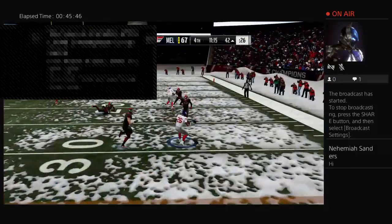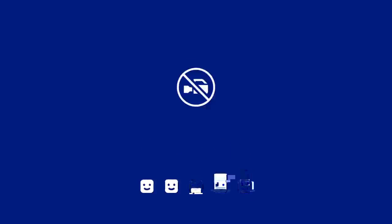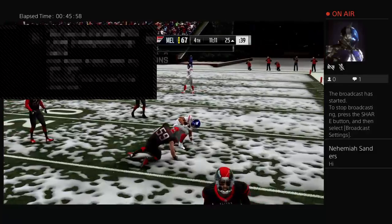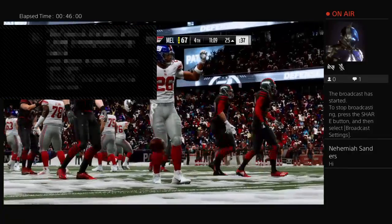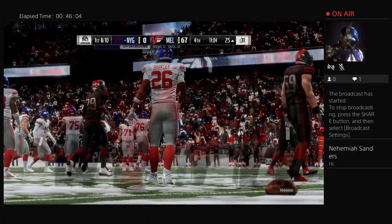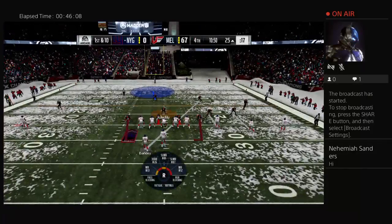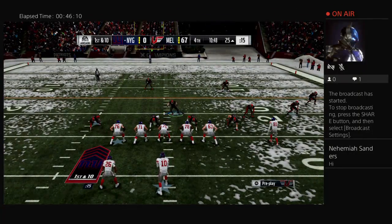Manning going to throw. And he comes back with one, complete. And they're able to get this one past the 30 down to the 25. I know most of the time when the ball's in the air, you're thinking wide receiver, tight end, but running backs, they can be a big part of any passing offense nowadays.